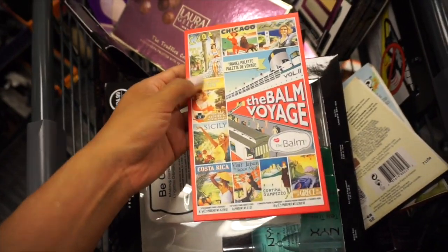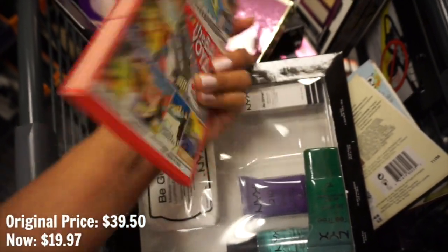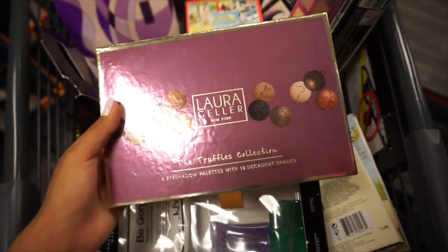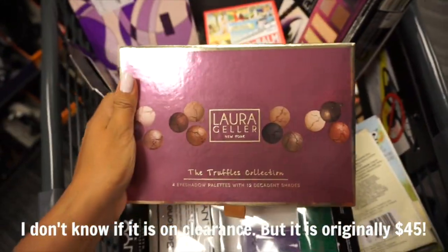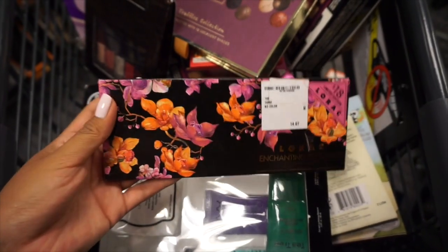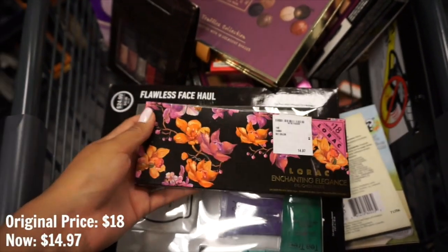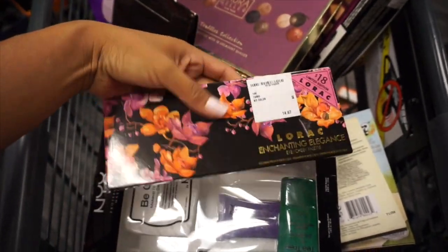Here's another The Balm eyeshadow set. But this, for some reason, is $20. So maybe this isn't on clearance. I also found Laura Geller The Truffles Collection. 4 eyeshadow palettes with 12 decadent shades. Shades, Hana, shades. How pretty is this? I found this Lorac Enchanting Elegance eyeshadow palette. It is originally $18 and now it's only $15, so $3 off. That's pretty. I love the flowers.